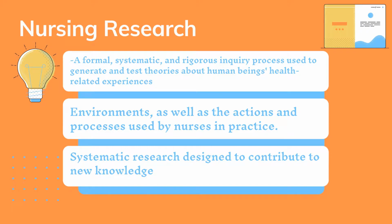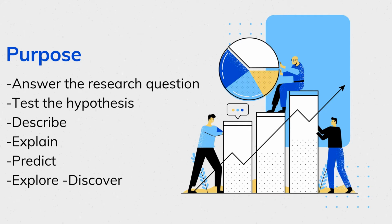And last but not least, let's look at nursing research. Nursing research is a formal, systematic, and rigorous inquiry process that is used to generate and test theories about the human being's health and related experiences in their environments, as well as the actions and the process used by nurses in practice. It's a systematic research that is designed to generate and contribute to new knowledge that can be generalized for wider application. The purpose of nursing research is to answer the research question.